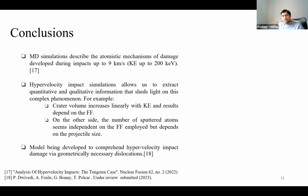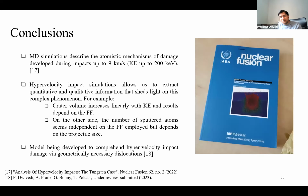And if we look at applications beyond fusion devices, the same thing happens when an interstellar projectile hits a spacecraft. So we can use these studies to understand how big particles hitting a spacecraft make craters, see what we can do about that, and then prepare our materials accordingly.